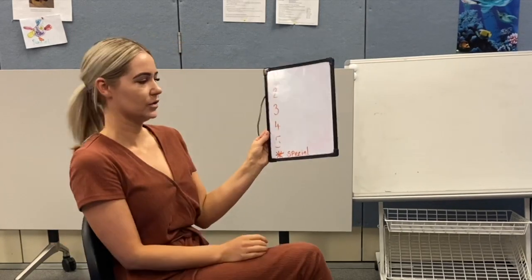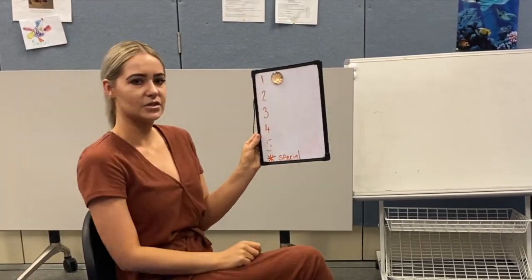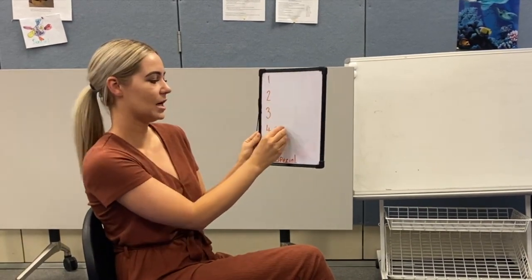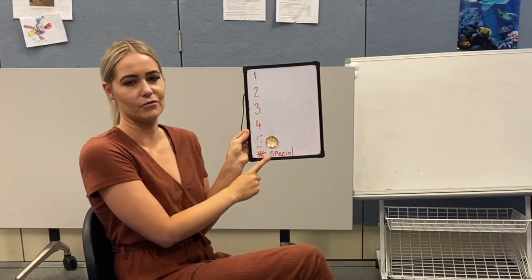So you could also use a whiteboard, for example, or a piece of paper at home. This is just magnetic, so every time the child completes an activity, you would move it down on the chart. And then once they've reached 5, that's when they get their special activity or reward at the end.